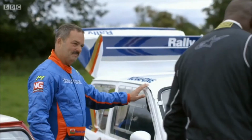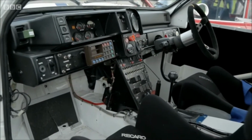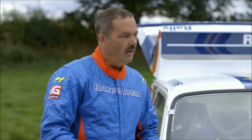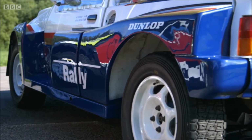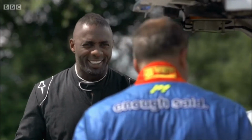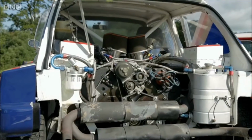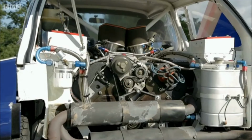Now this, is it really called a Mini or is it a Metro? Well, it's a Mini Metro 6R4, we called it in rally terms. Basically because it's 6 cylinders and 4-wheel drive. So basically Group B was a Frankenstein car. You could do what you want, right? You could just bolt it together and race it. If you built 200 of them, you could go rallying with it.